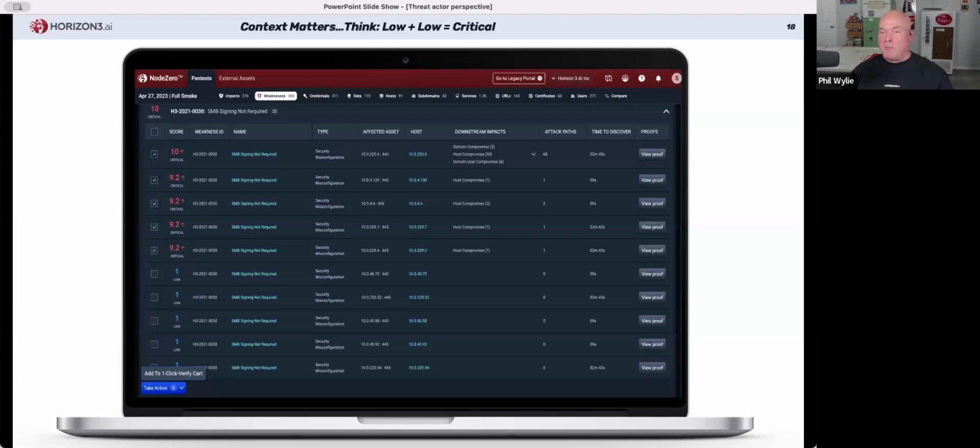With Node Zero's rapid response, you're able to look for those particular vulnerabilities and not have to spend all the time rescanning everything in your environment. We're testing for just the one item. That module is just an updated module that tests for particular new exploitable vulnerabilities.